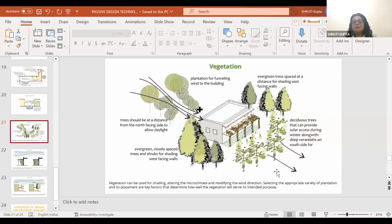In and around the built-up, we should have plantation for funneling wind to the building. The entrance to the building should have vegetation which directs positive wind pressure towards the designed fenestration. Then evergreen trees that are spaced at a distance should be towards the east walls, and evergreen trees which are closely spaced should be towards the west walls. Towards the south, where the movement of the sun will happen, we should have creepers and small shrubs, and towards the extreme ends we should have deciduous trees, so that in winters, when they shed all their leaves, the sunlight can penetrate and the spaces can have natural warmth.